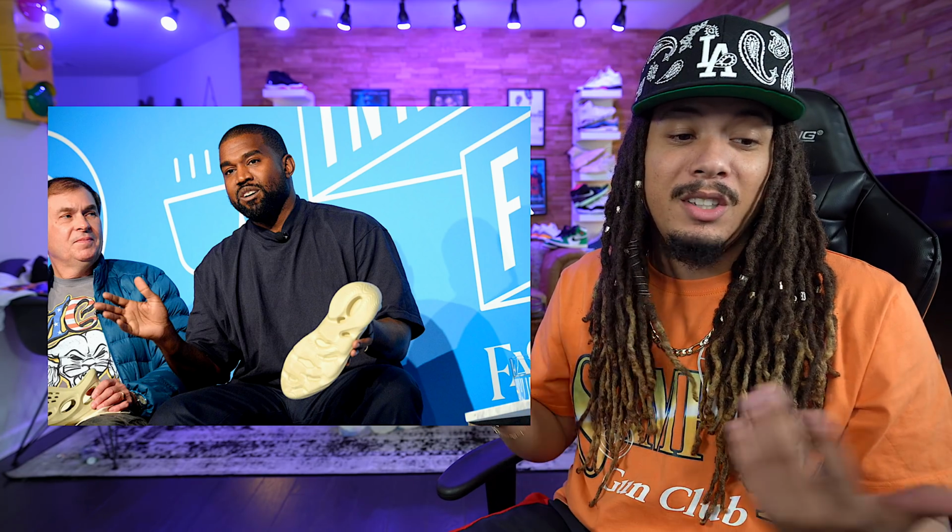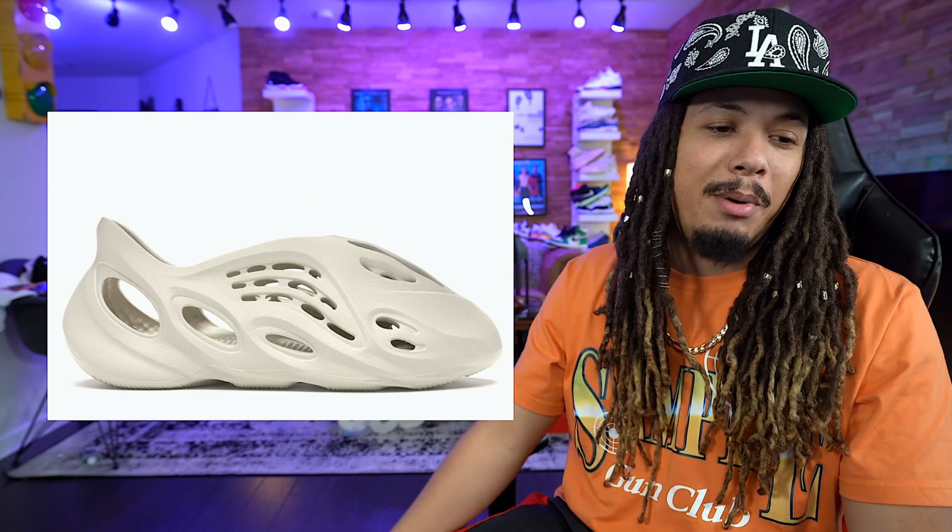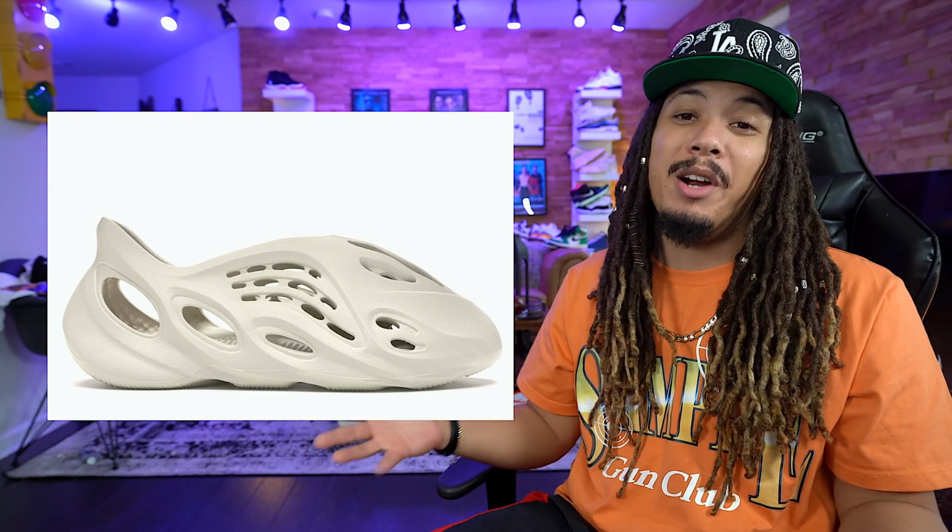Right now, these things are going for the 400s, the 500s, and even up to 600. I'm looking at it right now: you can sell for $689 on StockX, size 11. And you could buy it for $391. That's the lowest price for size 4.